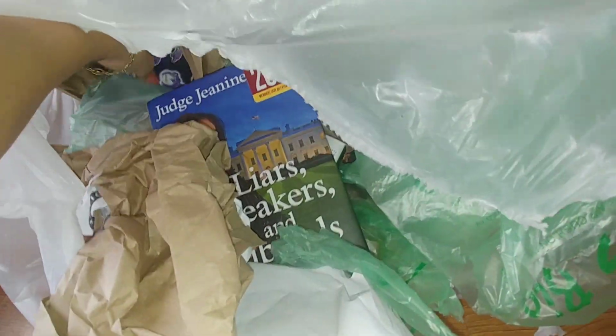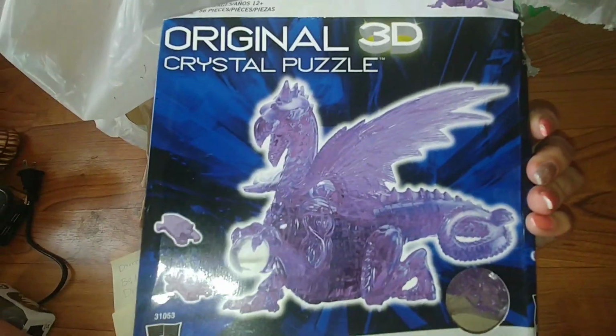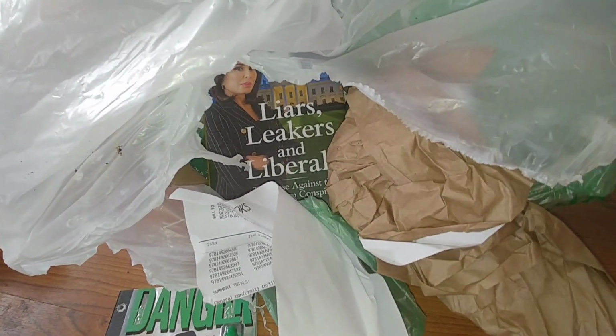And then, okay, here's something else in here. Let's see if this is in there. It is in there. It's an original 3D crystal puzzle. Oh, I guess it's this one. It's a dragon. Like, yeah, see. It is in there. And now I'm going to pull some of these books out and we'll see what all the books are.